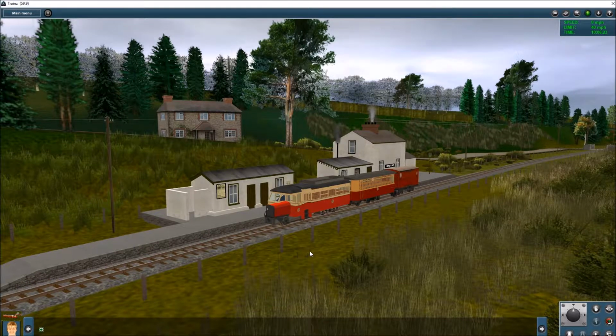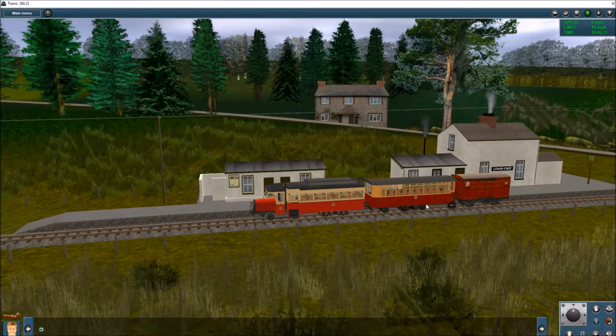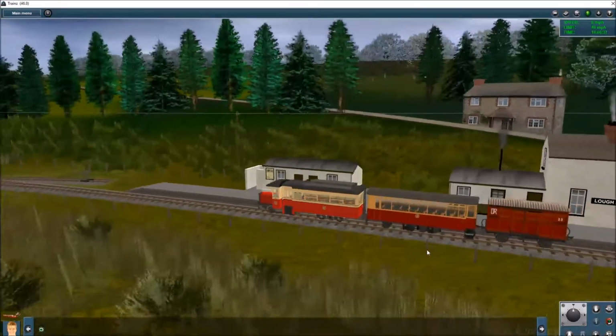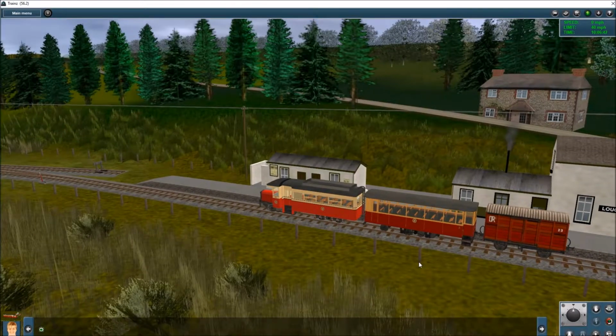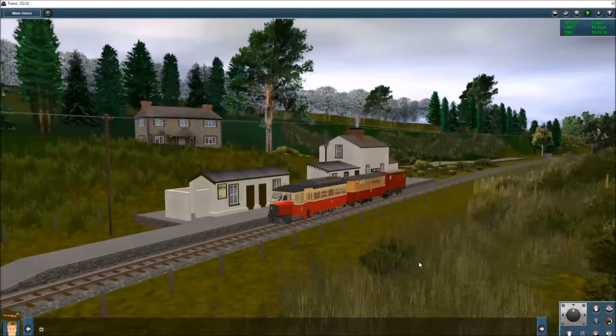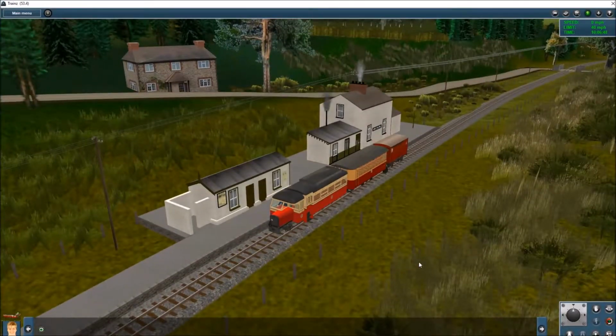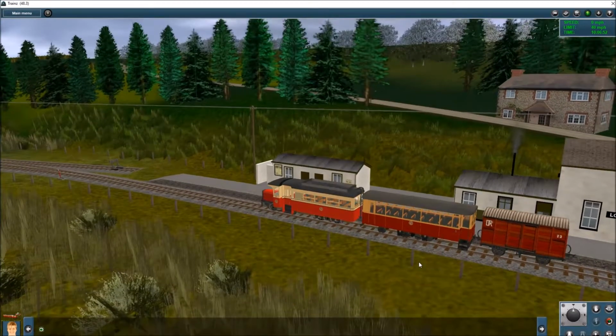and it's now preserved at Cultra in the Folk and Transport Museum there in the Railway Gallery. And you can see here that it is hauling the third version of the ex-Dublin and Blessington steam tramway number 3, which by then had been converted to a trailer and de-engined, and that's the condition in which it's now preserved at the museum.